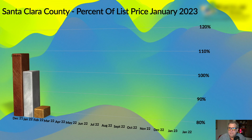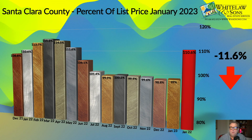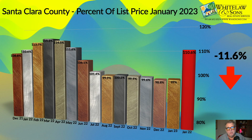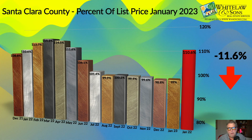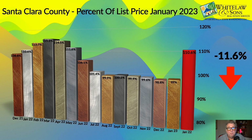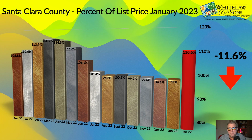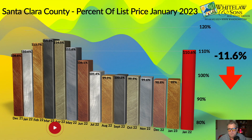Okay, percent of list price. Now this is a great number because it really calibrates us to more of the buyer's mindset, right? This is based on what the price was at the time the offer was accepted. So buyers were coming in, making offers, and this year, on average, they were paying 99% of what the asking price was. So 1% below asking price on average in the county. Last year at this time, that number was 110.6%, which basically means buyers were paying 10.6% over asking price on average in Santa Clara County. Now, that's an 11.6% drop from the same time last year.